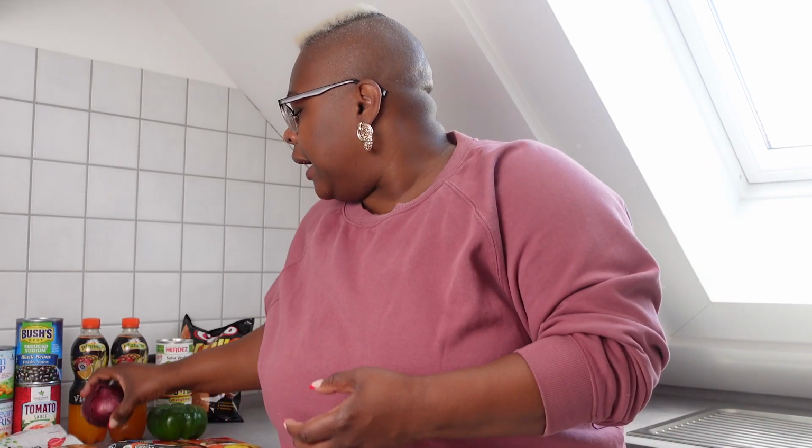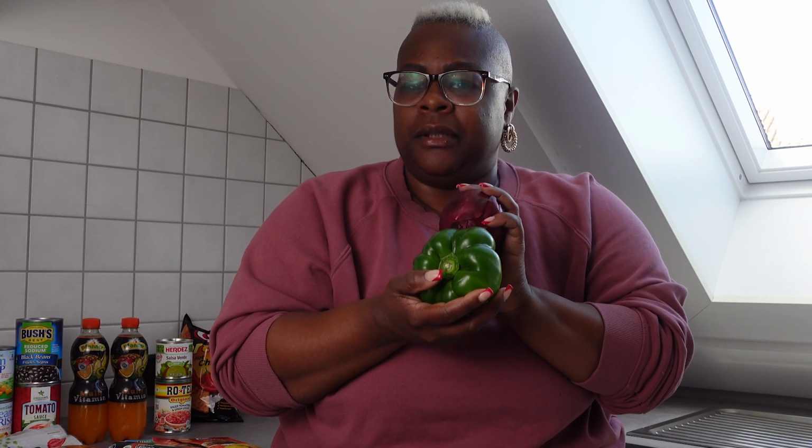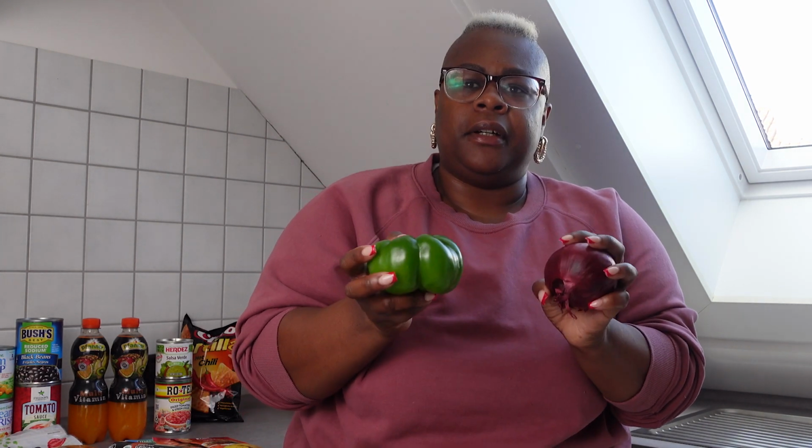I also picked up an organic red onion and bell pepper. You know that in any Black kitchen, these 2 items are staples. Sometimes they have them already chopped up in my produce section, but today, unfortunately, they didn't, so I had to just get it and do it myself. But it is so worth it. A fresh onion and fresh bell pepper will be the base of a lot of dishes that I make. It just elevates the flavor.